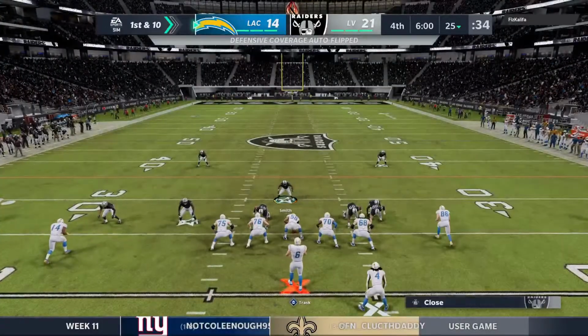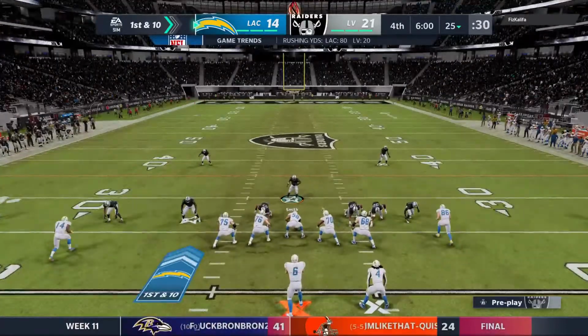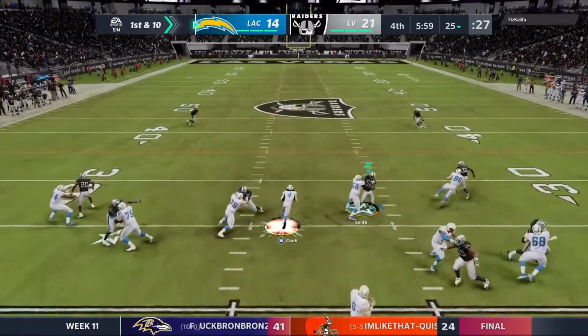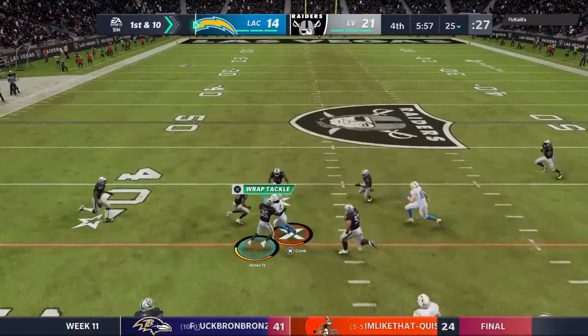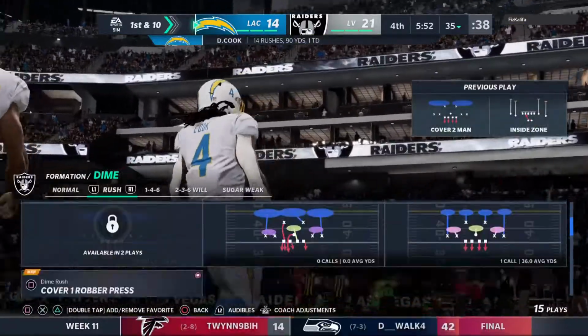The Charger drive about to get going. And now they'll look to answer working from behind. And remember, this offense has sputtered yet to score here in the second half. They'll need to change that here. A running play there, going to get 10 and a quick first down.